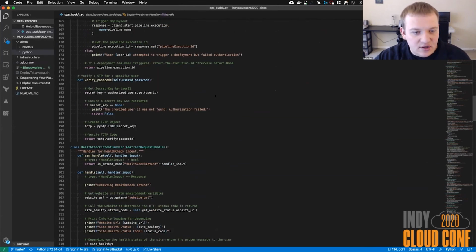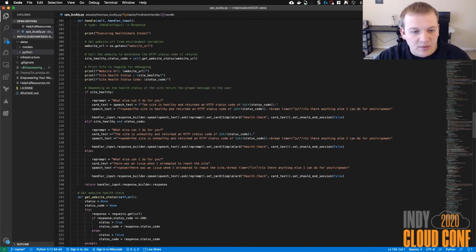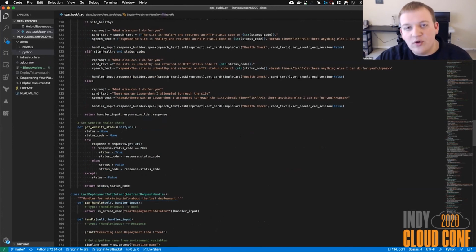You can see in the code that we have the other intents, like the health check. We're not really going to go through these. You are more than welcome to go through them in the code though.